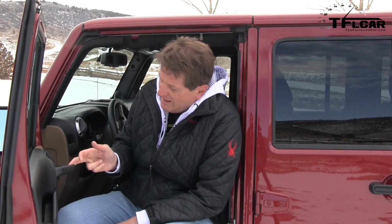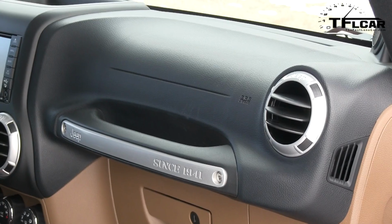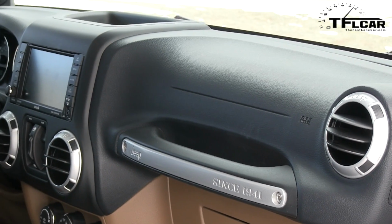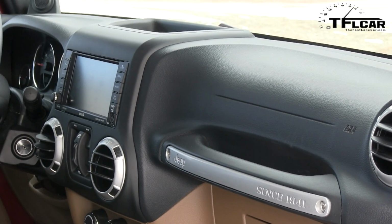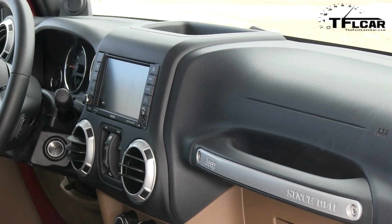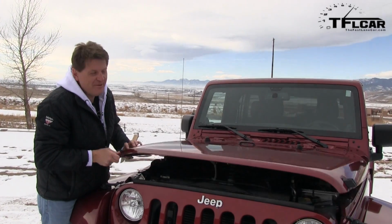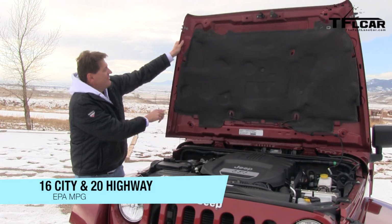The new interior is more modern, more refined, softer touch materials, but there are a lot of plastics like this door handle, and of course, even the 4-wheel drive lever. Sorry, I did touch it again. Overall, they did a great job with the interior, but they'll tell you that people want to kind of hose the inside of this thing off, so they keep it very basic. You know what? When you spend $37,000 for a Jeep, I doubt you're going to be taking a hose to it.